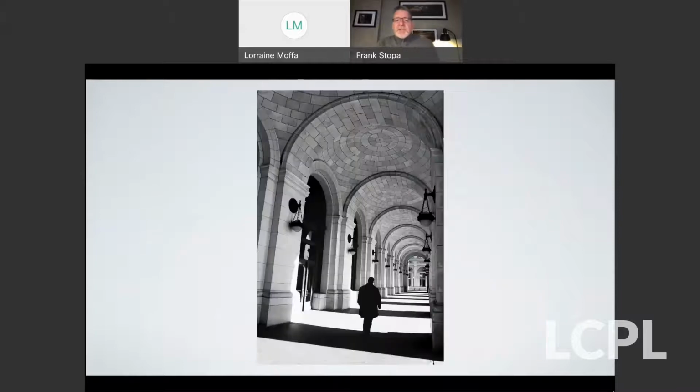Okay, next image. This one is called Walking the Arcade. This is an image of a gentleman walking in the arcade at Union Station, at the front of Union Station. And the diagonals here that lead the eye are created not by any lines per se, but by the architecture itself, by the structure of the arcade. As you can see, you're literally funneled all the way down that corridor to the end of the arcade, to the building at the other end.